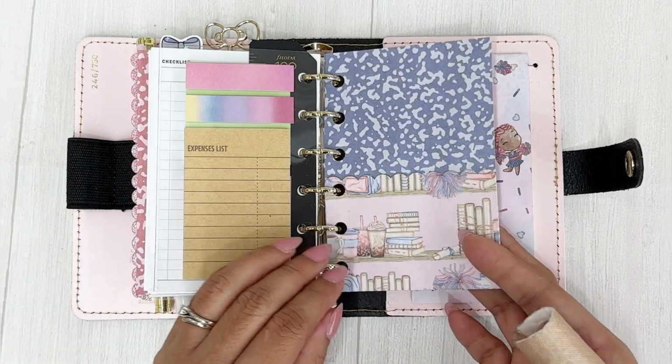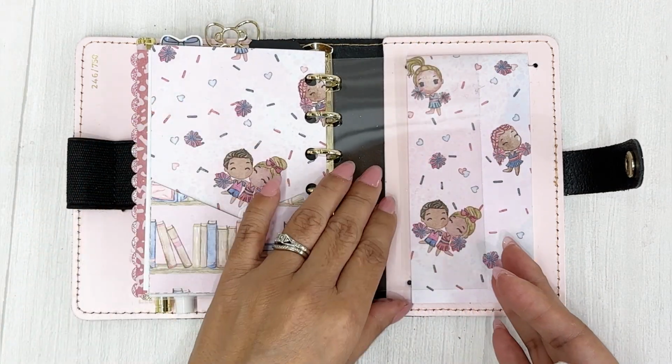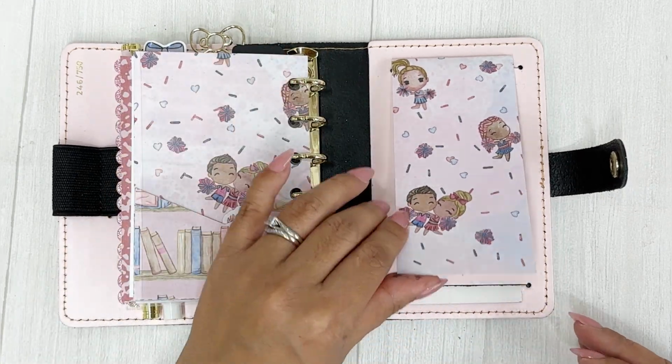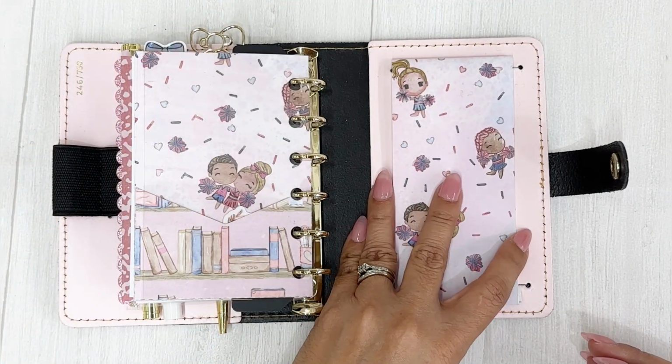And then I have a little pocket that I made, again, out of the Planners Anonymous kit. Super cute. Another piece of acetate to protect my stuff. And then this is an example of the Filofax notebook that comes with the planners that I covered in decorative paper just so it would be adorable.